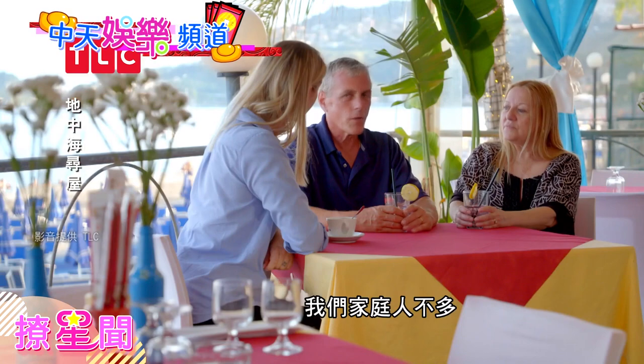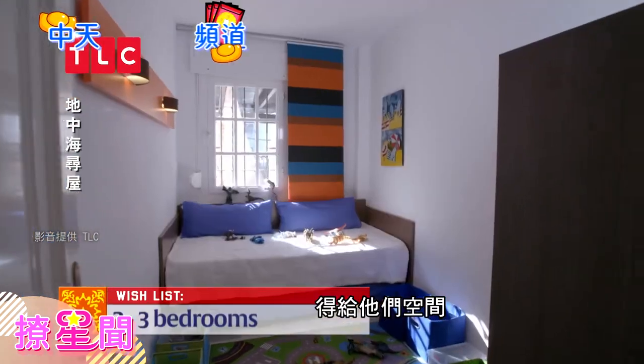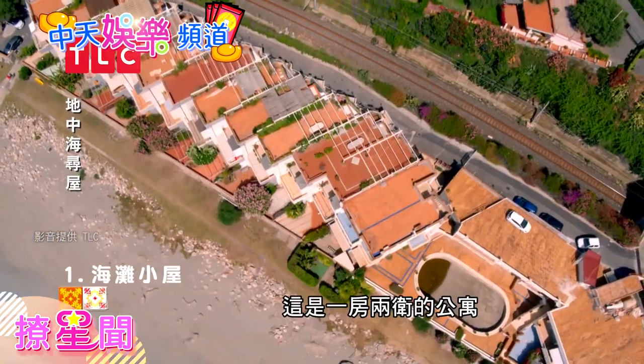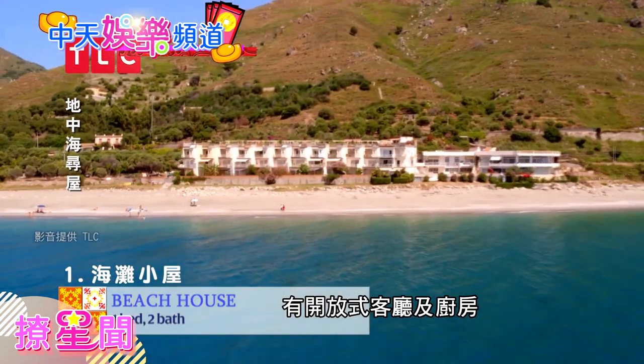You know, we're not a large family, but with a girl and a boy, and they're growing, we need room for them. Two bathrooms also. And how much would you like to spend? We're looking at $140,000 to $250,000. So it's one bedroom apartment with two bathrooms, with an open space living and kitchen.